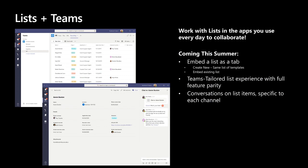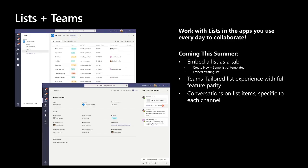Lists also work fantastic inside Teams. Teams is a really exciting way to collaborate with a set of people and get work done. It's where the action is happening here at Microsoft, and maybe it's where the action is happening inside of your organization as well. Lists work perfect inside of Teams. So all the functionality that I showed you today inside a browser window is going to work embedded inside of Teams as well. Any list can be embedded in any Teams channel.